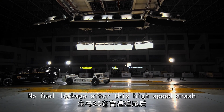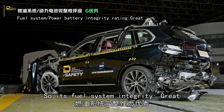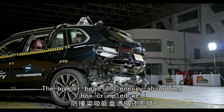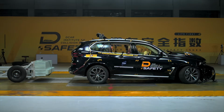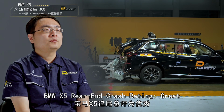No fuel leakage after this high-speed crash. So it's fuel system integrity, great. The bumper beam and energy-absorbing box crumpled well. The C-pillar was deformed slightly, but the door is still open. BMW X5 rear-end crash rating, great.